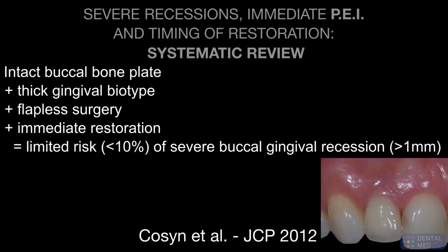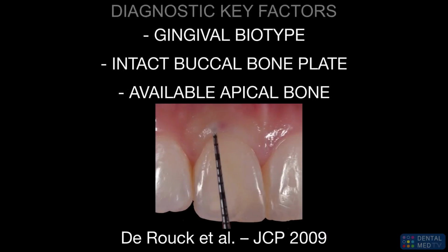A systematic review by Cosyn demonstrated that when we have an intact buccal bone plate and a thick gingival biotype, we can perform flapless surgery and place an immediate restoration, there is a limited risk, less than 10%, of severe buccal gingival recession of more than 1 millimeter. And from this we can focus on some diagnostic key factors: the gingival biotype, the intact buccal bone plate, and the available apical bone.